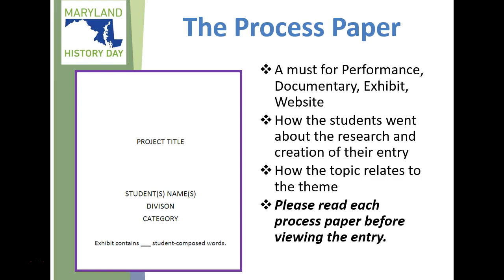They must have them for the performance, documentary, exhibit, and website. And they answer very specific questions, such as how the student went about researching, creating the entry, and how it relates to the theme. Please read the process paper before viewing the entry.